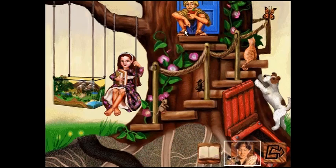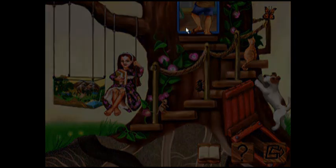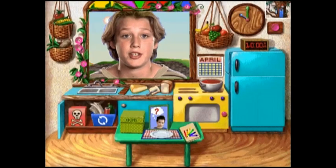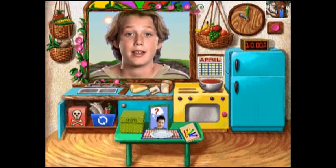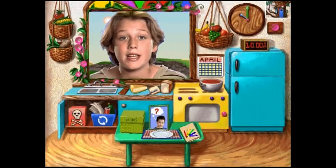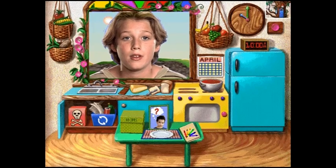Anytime you have a question, just click your mouse right here. What do we eat? This is our secret tree kitchen. Today it's my turn to cook. Now some things in a kitchen can be really dangerous, but this make-believe kitchen is completely safe. There's a lot of things to learn about food.